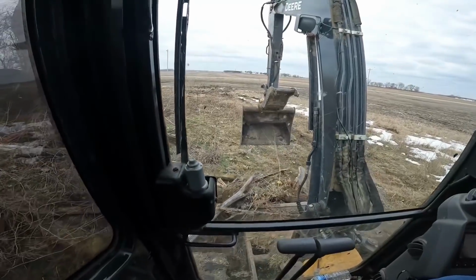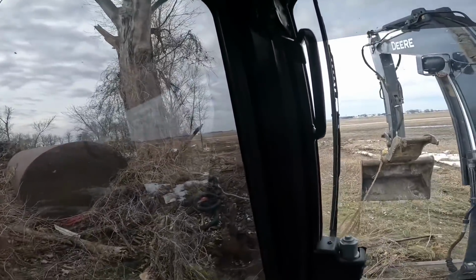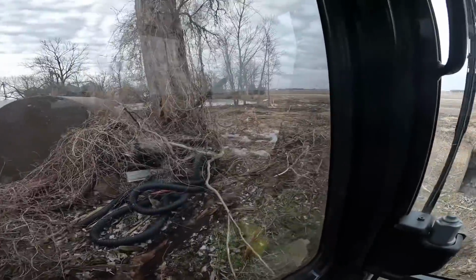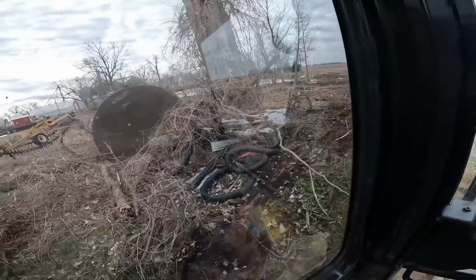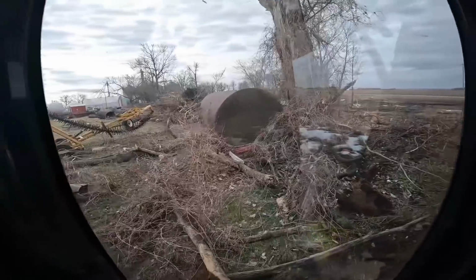So, I told Dad the other day, I said, I'm tired of looking at it. So I started cleaning it up. Now this big one here, I don't know what I'm gonna do with it quite yet. I haven't gotten that far. There's a lot of stuff out here, you know, like from windstorms and everything else just kind of blown out here. And we haven't cleaned it up. So that's what we're doing.